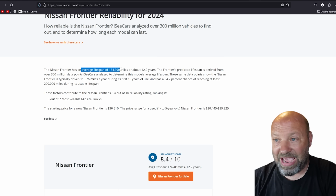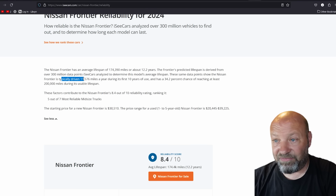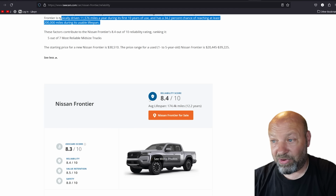The Nissan Frontier has an average lifespan of 175,000 miles over a 12.2 year period. Okay, that's fantastic. Frontier is typically driven 11,576 miles a year during the first 10 years of use. It has a 34% chance of reaching at least 200,000 miles during its usable lifespan. Very nice. 8.4 out of 10.